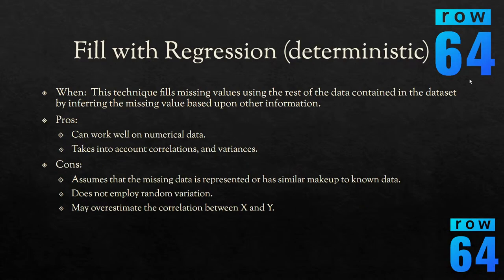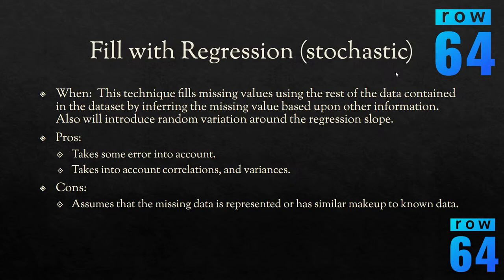Would you ever say that we should use deterministic regression when stochastic regression exists? I don't think we should, because it will overestimate that correlation. Let's say we impute these values with linear regression, but then do another linear regression for our actual prediction. We have to remember that we're still in the imputation space. We're not even at the analytics part, which is interesting.